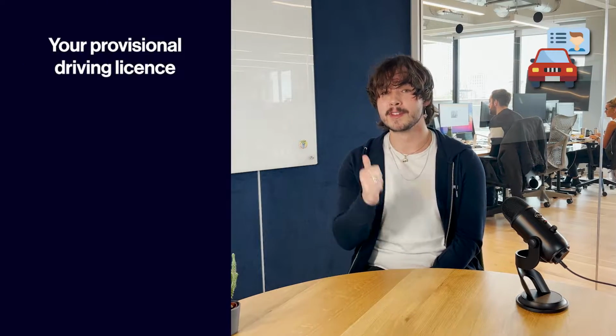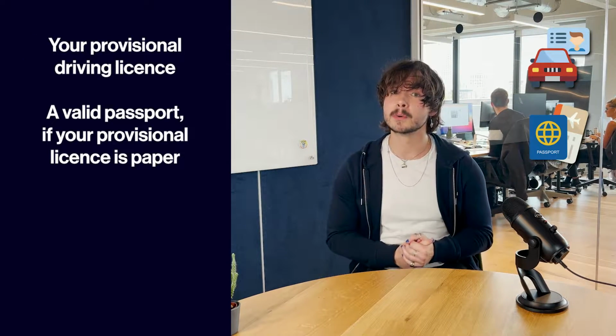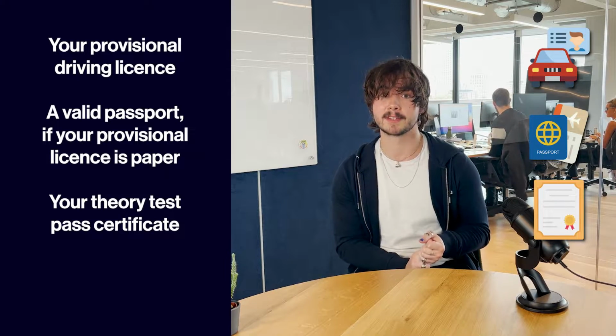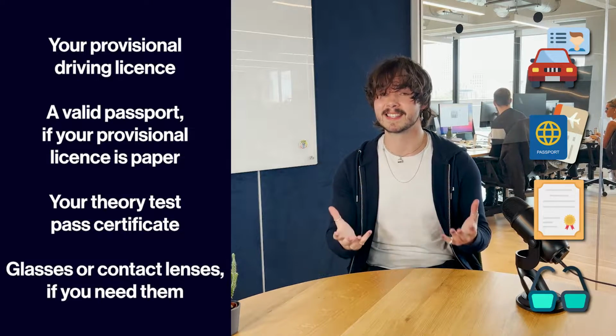Part 2. What to bring to your driving test. Don't face the nightmare of a test cancellation because you forgot the paperwork. Make sure you bring your provisional license, a valid passport if your provisional license is paper, your theory test pass certificate, and glasses or contact lenses if you need them.